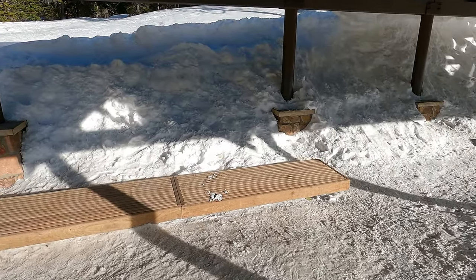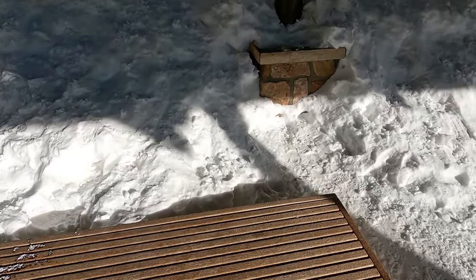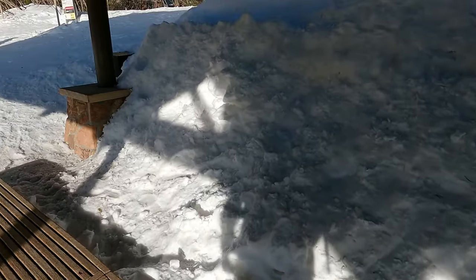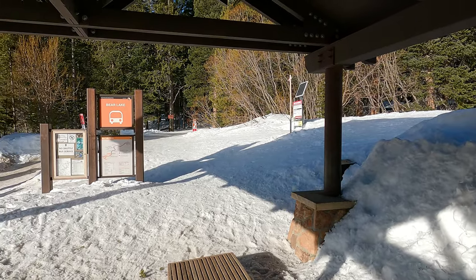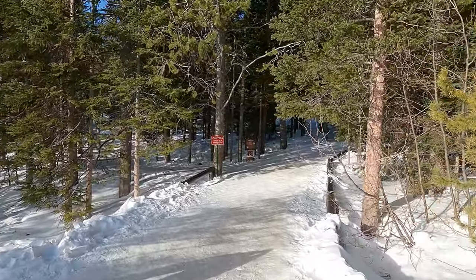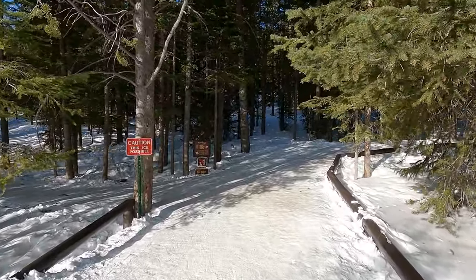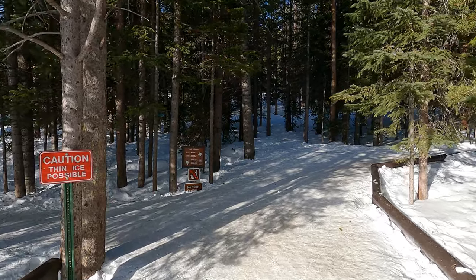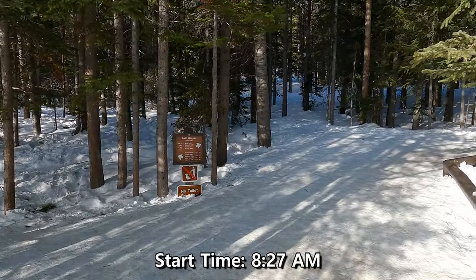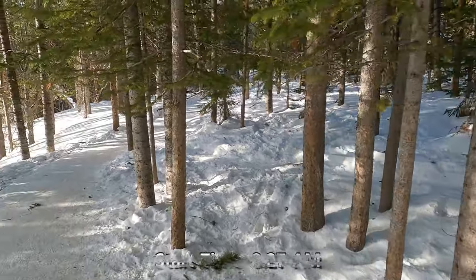So before I start, I'm gonna sit here on this bench and put my spikes on. All right, guys, we're all spiked up. We're ready to go. We're starting off here at just past 8:20, and we're gonna swing it to the left here.